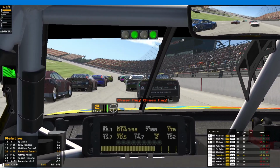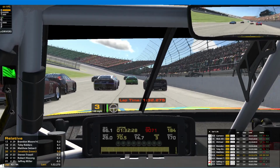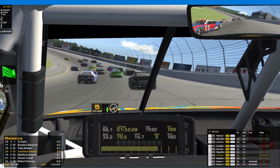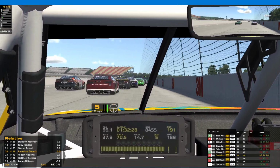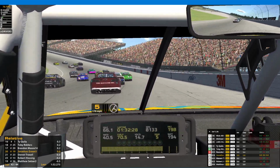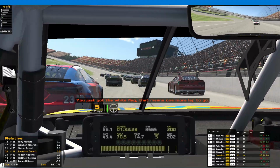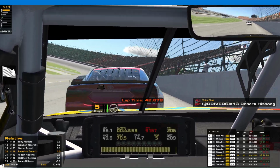Green flag. Car inside. P20, hold your line. Still there. Inside's clear. Got a car low. He's still there. Still there. Hold your line. Clear low. Watch that 23 car. White flag, one more lap.